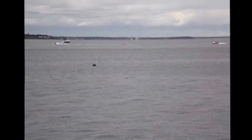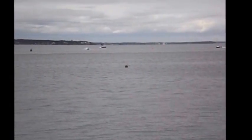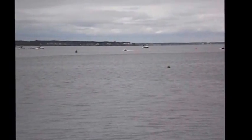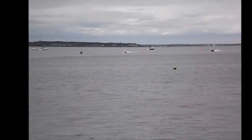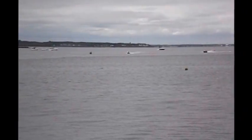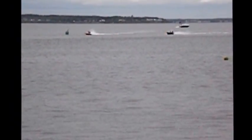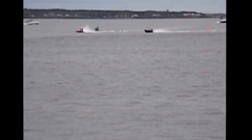Looks like the outside lane has the Firebird. Firebird has been consistently faster than the other boats. Looks like the other boats have a little bit of work to do if they want to catch him. Penny Pincher has gained a lot from the first of the year. He gained 10 miles an hour since the first race. Here they come.